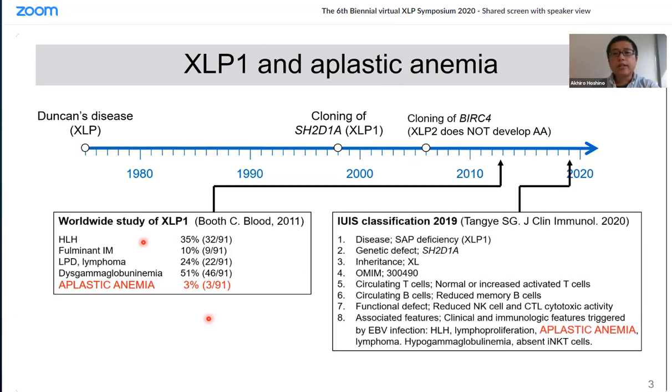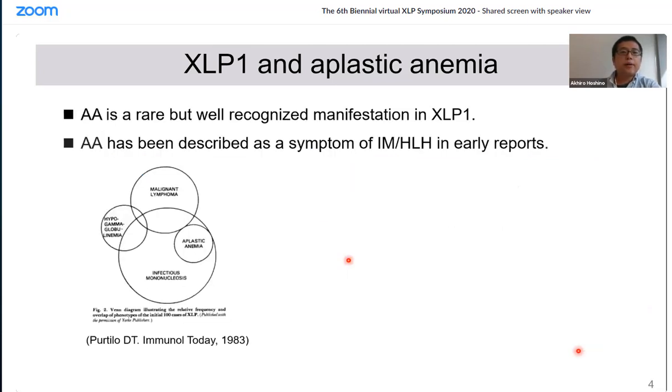And lastly, in the latest classification of inborn errors of immunity, IUIS classification, aplastic anemia is included in the associated features of XLP1. So, aplastic anemia is a rare but well-recognized manifestation in XLP1. As shown in this figure, in early reports, aplastic anemia has been described as a symptom of IM or HLH.